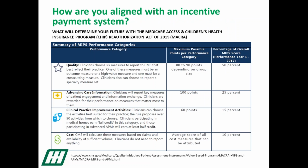So with Huntsville Hospital already having incentive contracts in place with most of our providers, it has really teed us up to be ready for the change as meaningful use and PQRS transition to and are relabeled into MACRA, or the Medicare Access and Children's Health Insurance Reauthorization Act of 2015. And as most of you know, as of January 1, 2017 is when all of these things with the meaningful use and PQRS are coming together and will start being the year that we're monitored for our performance.